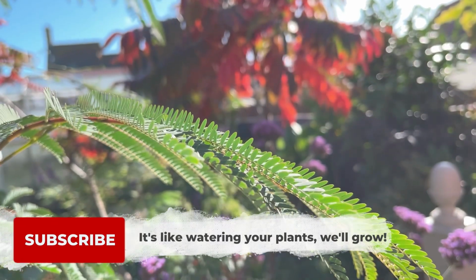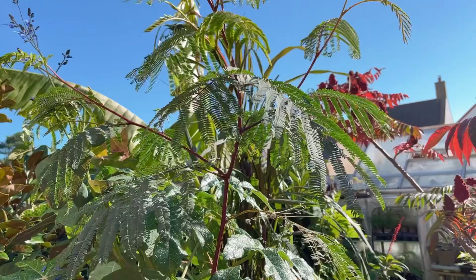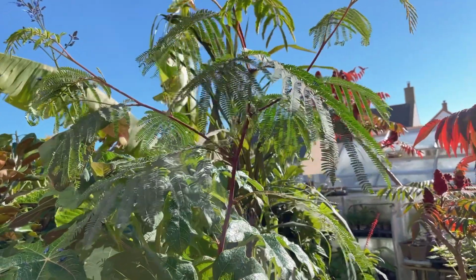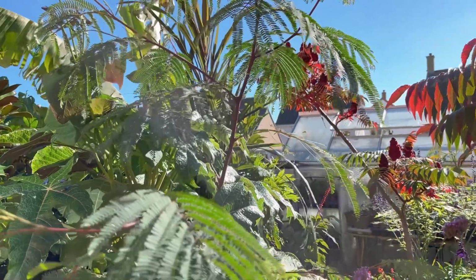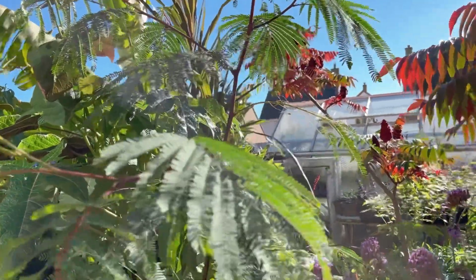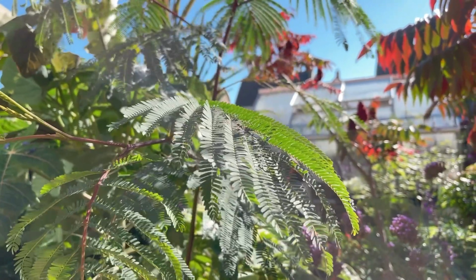Autumn is also a fantastic time to look at your garden and reflect on what's worked. This tree, amazingly, was a seed only a few months ago. It has grown incredibly well, and I'll be looking to grow more plants from seed over the coming months.